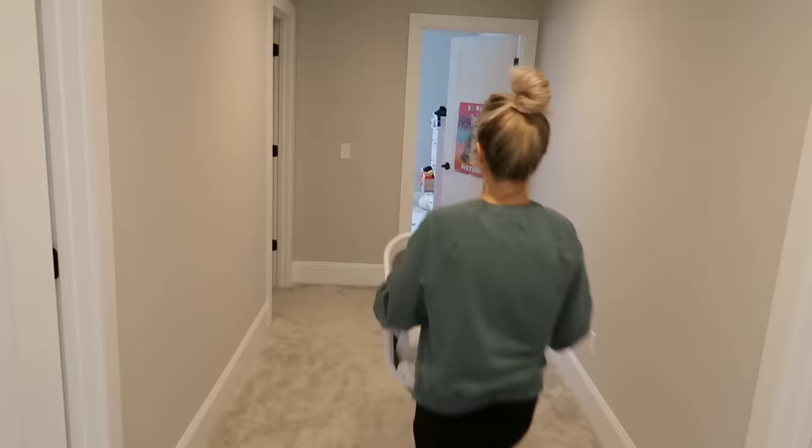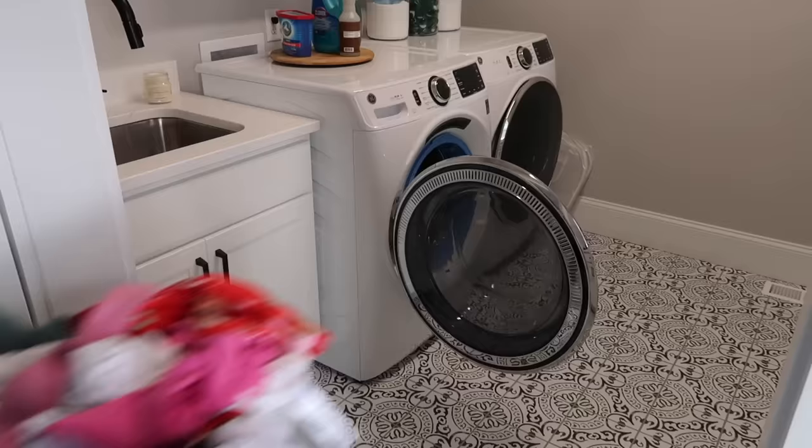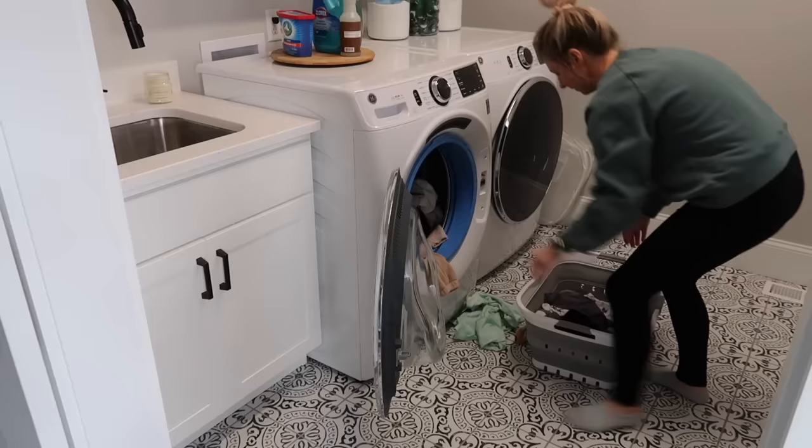Next year, because I've already had the inside of my house set and settled for the holidays, next year I can focus on the front porch. So it's pretty bare this year, but that's okay. It's freezing cold outside. People are just driving by, so it's no big deal.